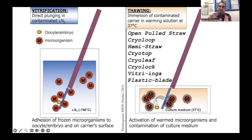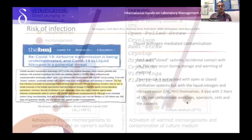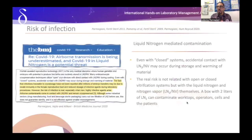So this is the risk, which is very small, it's little, but it is omnipresent if we are not certifying the sterility of all the material we are using, including liquid nitrogen and boxes. Even with closed systems, the carriers which were developed years ago, in which the cells are put in a carrier and then enclosed in a wrapping and then plunged in the liquid nitrogen, reduce the speed of cooling, so this is not preferred for vitrification in many situations. But the real risk is not open or closed carrier.